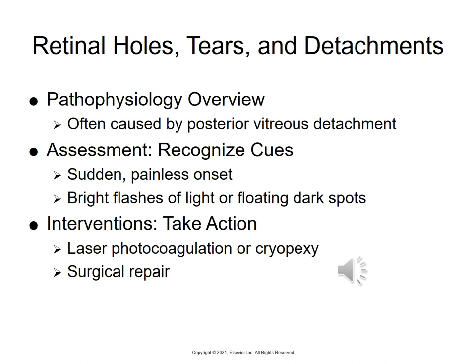So if there's a hole in the retina, there will be a break caused by trauma or aging. A tear is a jagged-shaped break. A detachment is when the retina actually detaches from the epithelium, causing complete blindness.